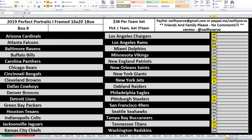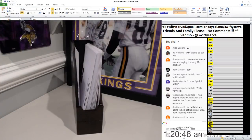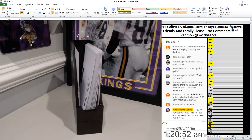There's Buffalo. Early meeting tomorrow. No sweat, dude. All right, hang on. And again, nobody paid it. This fills. Yeah, I'm hoping for the early out tomorrow.